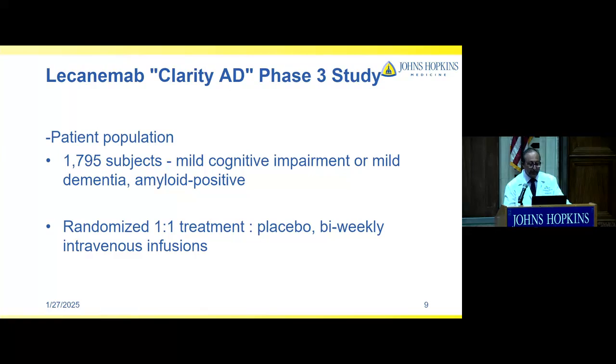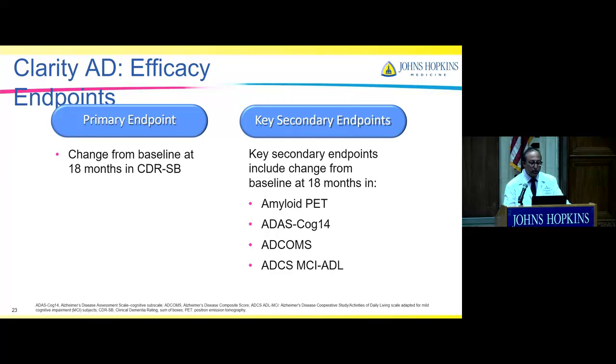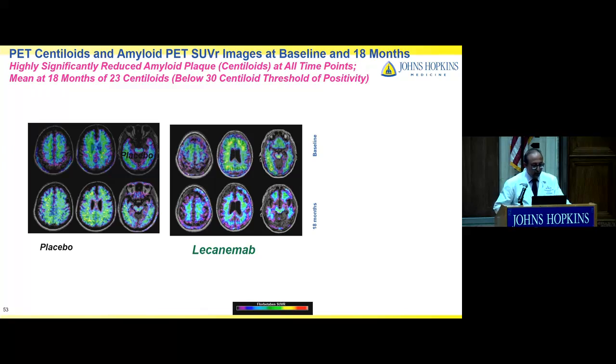They were given bi-weekly infusions, and the primary endpoint was change from baseline at 18 months in CDR sum of boxes. The key secondary endpoints were change in amyloid, clearance of amyloid, and change in ADAS-Cog, which is a cognitive score, ADCOMS, as well as ADCS MCI-ADL, which is the activities of daily living score, a functional score.